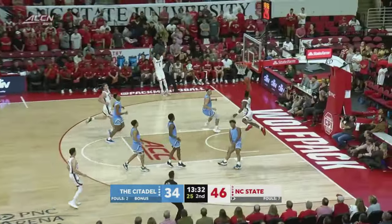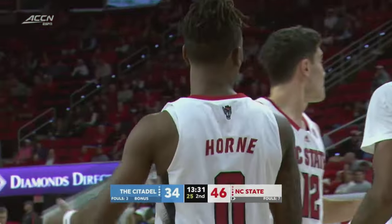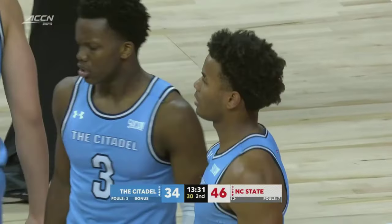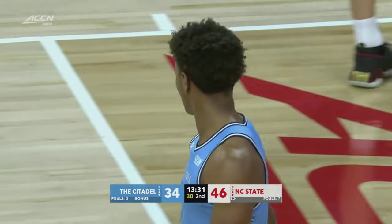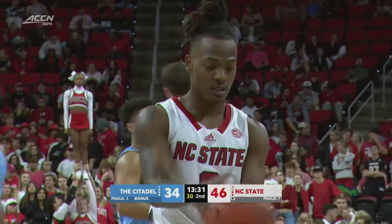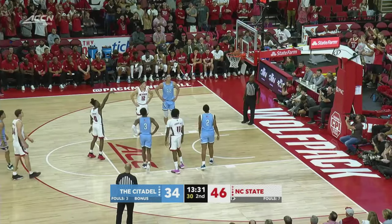NC State on the push. It's Horn. That's a blocking foul. They'll shoot two. That's the second time this half. Citadel has just been a little bit slow getting back in defensive transition. They got to find a way to stop the ball and match up, especially on the free throw line. Sometimes you're going to be cross-matched. First and foremost, you have to stop the ball and then match up from behind there. Horn to the line.